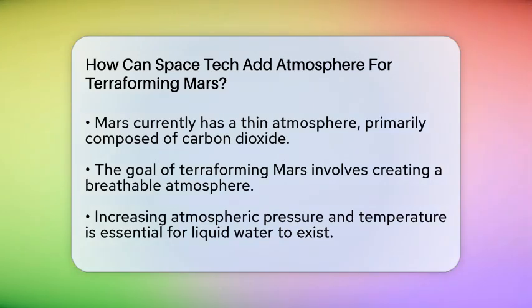First, we need to increase the atmospheric pressure and temperature. This could allow for liquid water to exist and potentially support life. One approach is to release greenhouse gases.